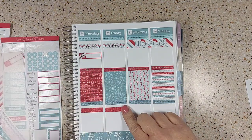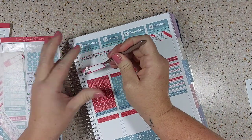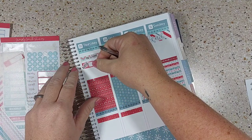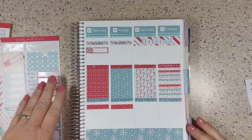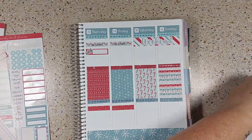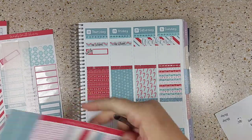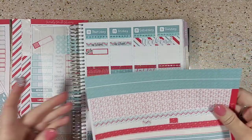But anyways, so we are pushing that back because my stepdad has a lot of health problems anyways. So he, you know, better safe than sorry. Okay, and then I do want to do this blue.